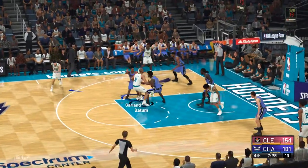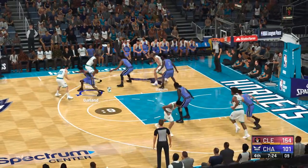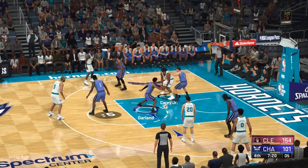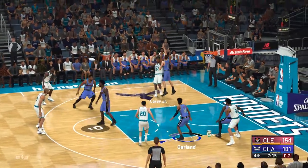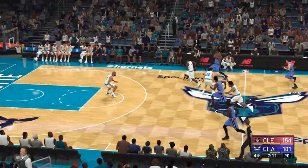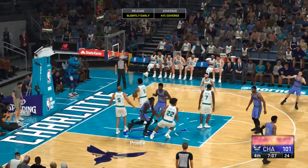Batum against Bell. Batum passes to Bacon. 6 to shoot. Charlotte again missing. The Cavaliers have gotten into a pretty good groove, going 6 of 10 here in the final quarter. That one falls.